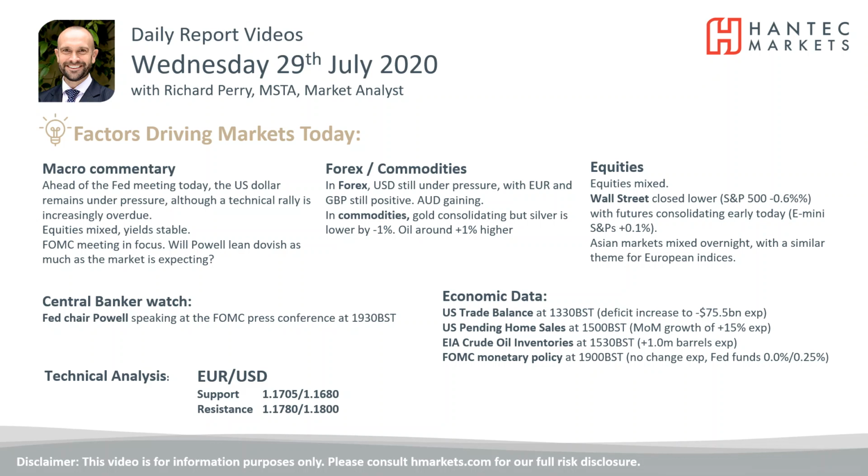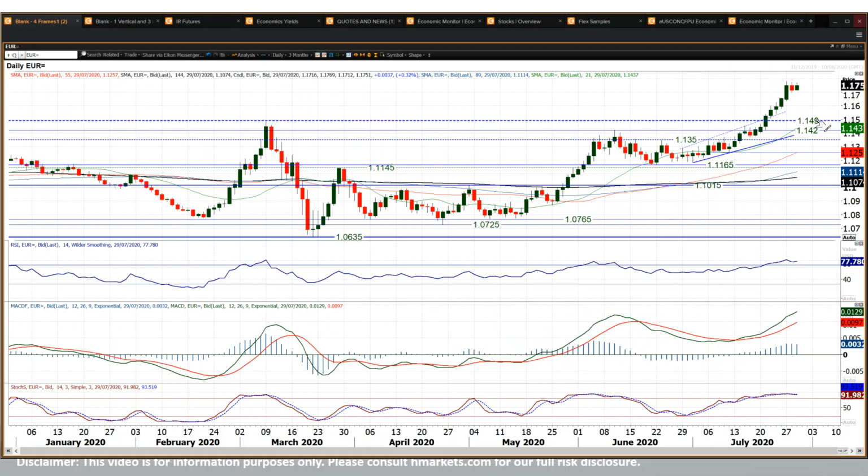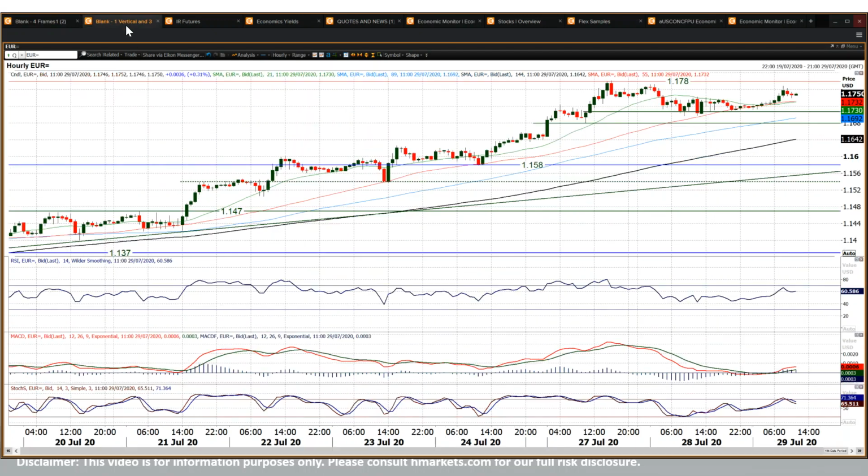Looking at euro dollar, the move looked to be stalling yesterday, but it's regained some of the upside initiative. Since the market broke out above the 115 figure, it's barely looked back. A little bit of a consolidation yesterday, back from the 117.80 level, but it's started to edge higher again in front of the Federal Reserve meeting tonight.